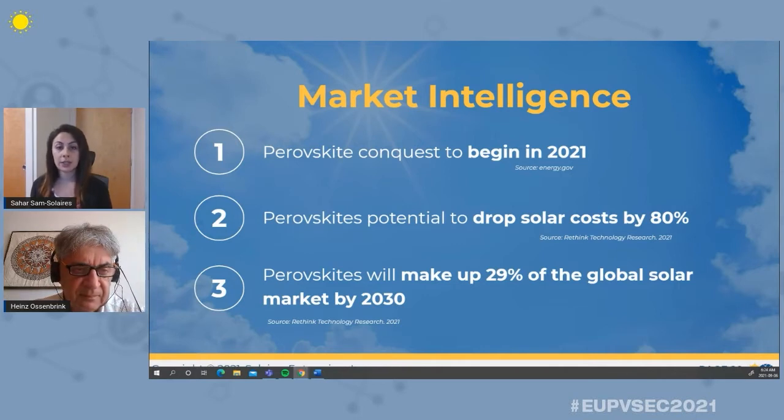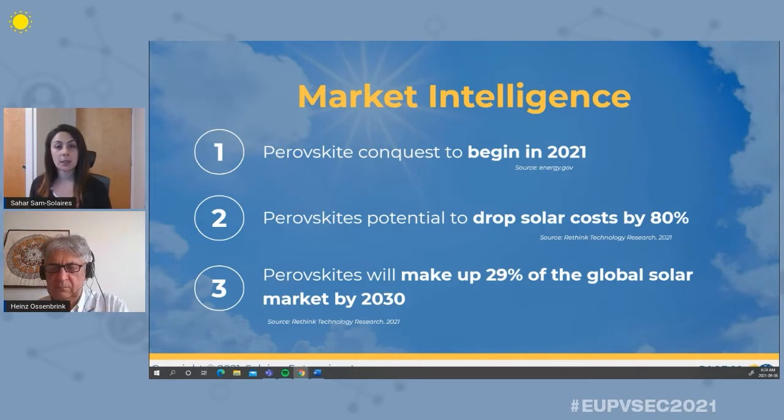Over the next 10 years, it will cut 50% of traditional solar generation costs, and it will continue falling in price. These advantages will see perovskite pass 29% of the global market by 2030. If existing suppliers do not adopt perovskite early, they will fall by the wayside.